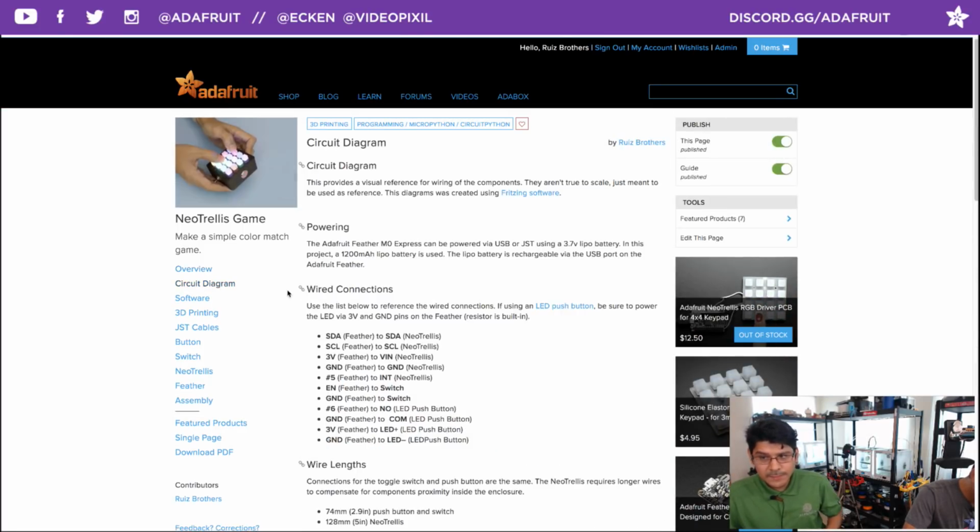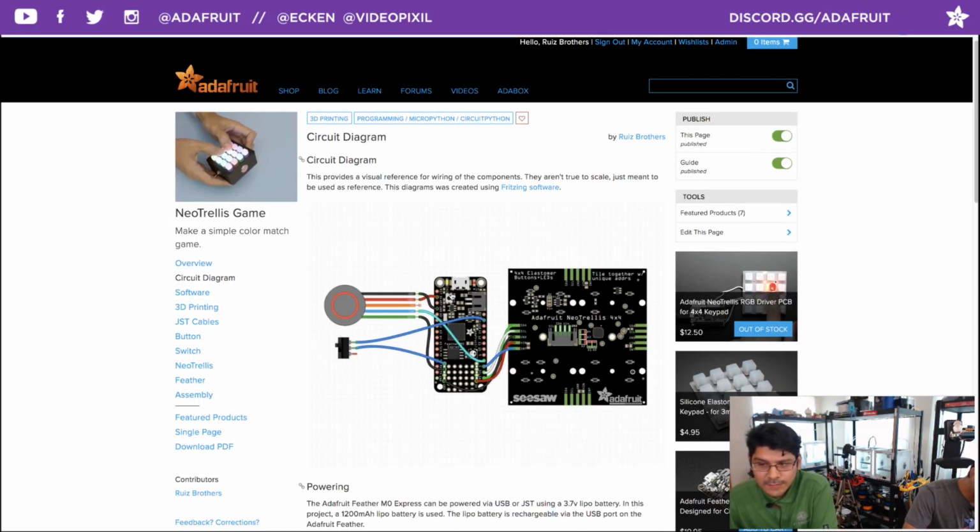Talk about the circuit diagram to wire up your NeoTrellis. We got 4 different connections. This one uses an interrupt pin, so we're using pin 5. And then just any available voltage and ground connections. For the data, it's using clock and data, so those are 2 wires. So a total of 5 wires to connect the trellis, the NeoTrellis.